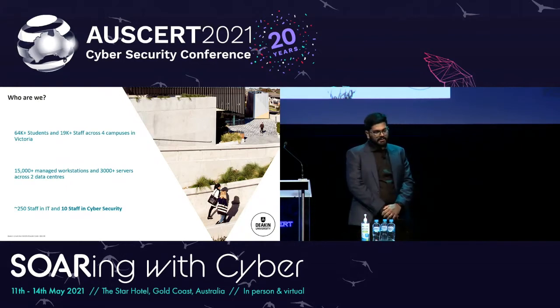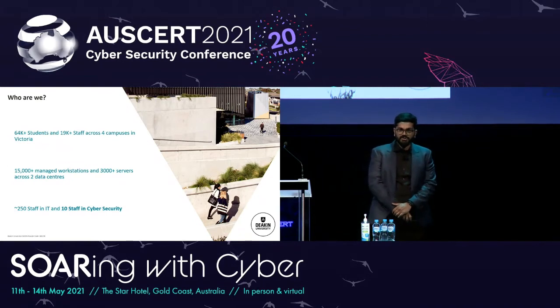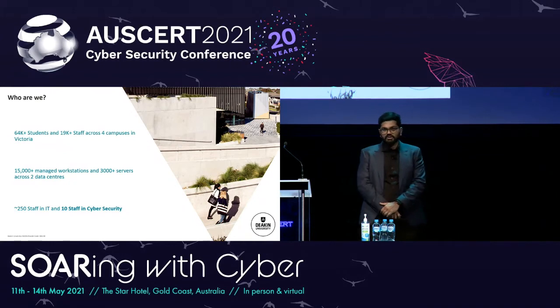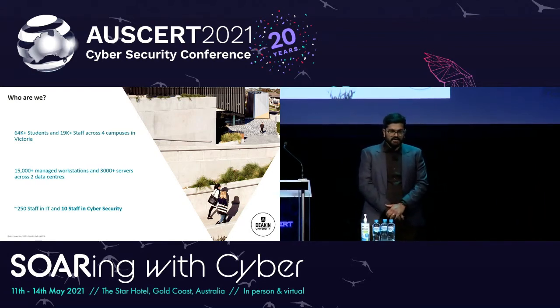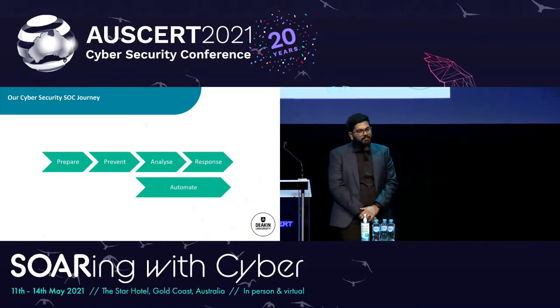So our scope is managing security for all of the university. That includes everything from critical infrastructure within the university through to managing security for researchers in the organization. So there's a broad diversity within the industry, and that's where this actually becomes more and more challenging and interesting at the same time. So a bit about our journey in the university.